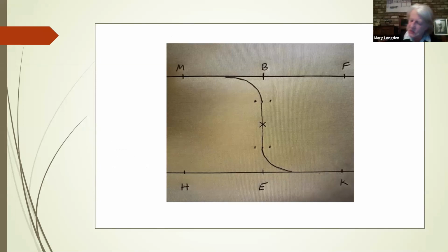Yes, so for 3.3, the riders have to turn left at E, so it's just the other way around, and then at X they ride a 20-meter circle. So they're going to ride a quarter of a 10-meter circle, and then they are straight for 10 meters before they do another quarter of a 10-meter circle.